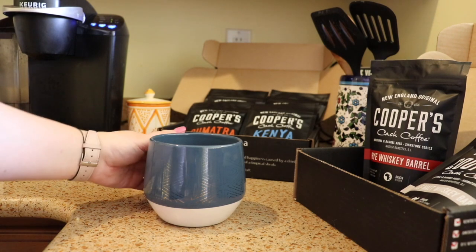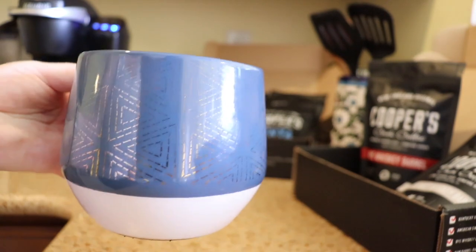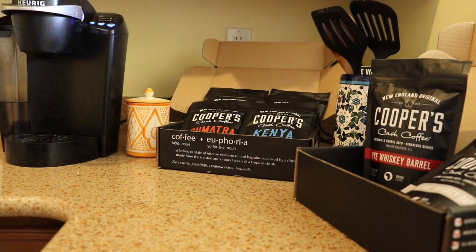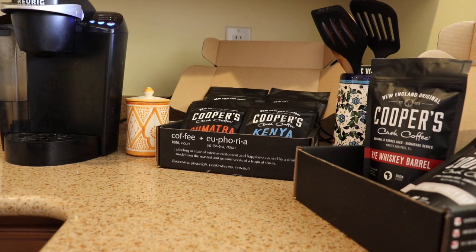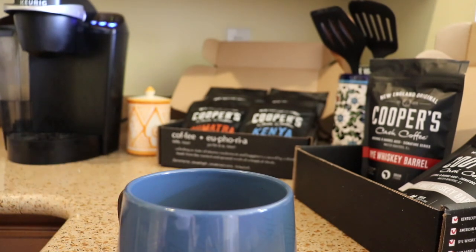But now let's try this coffee. I look really gross right now, so I'm not gonna get in the picture, but I'm gonna take a sip. Oh, that tastes so good. I can kind of smell the rum. I don't know if that's just in my head, but oh my god, so far I love it. That is so good. I can't wait to try all of these flavors.